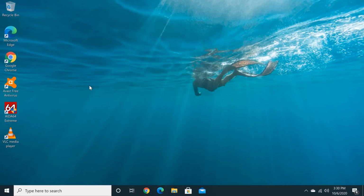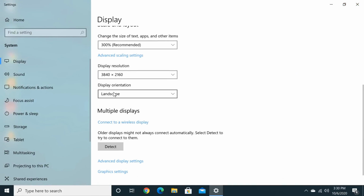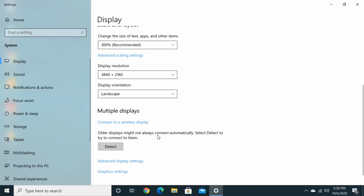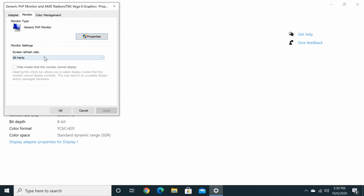There are 4 features I would like to highlight in this model. First of all is its display resolution and display quality. The Radeon Vega 8 has a maximum display resolution of 4K 2160p at 60Hz, and that is on my LG 4K TV. But I've seen in other demonstrations that the Vega 8 can output as high as 2160p at 144Hz.